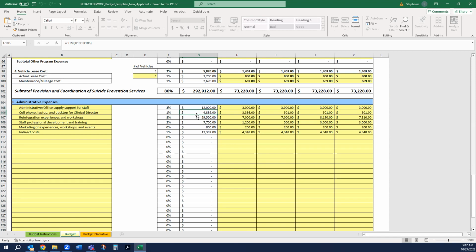Next thing in there is cell phone, laptop, and desktop computer for the clinical director that we are going to hire with this grant. Those are standard office supplies for every new employee that has client direct services at my organization. So we calculated that in based off of what it cost the last time we onboarded somebody and bought those things. Reintegration experiences and workshops.